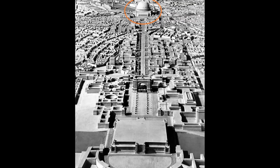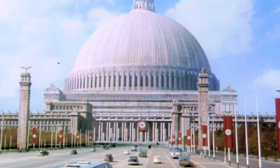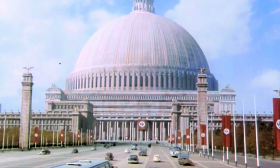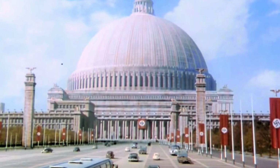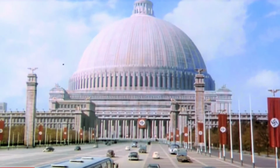This square was to be surrounded by the most impressive buildings of all, with the Führer's Palace on the west side on the site of the former Kroll Opera House, the 1894 Reichstag building on the east side, and the Third Reich Chancellery and High Command of the German Army on the south side, on either side of the square's entrance from the Avenue of Splendors.